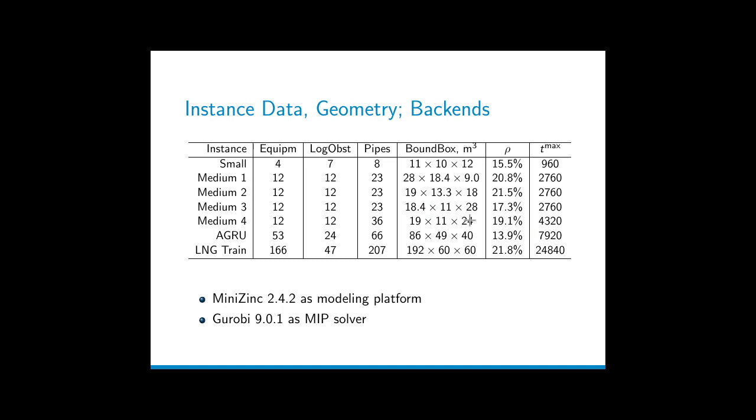And here is the data on the examples: the number of equipment pieces, the number of logical obstacles such as maintenance access zones, the number of pipes, the bounding box, the density of space occupation, and the maximal runtime per algorithm for each instance. And we use MiniZinc as the modeling environment and the MIP solver Gurobi 9.